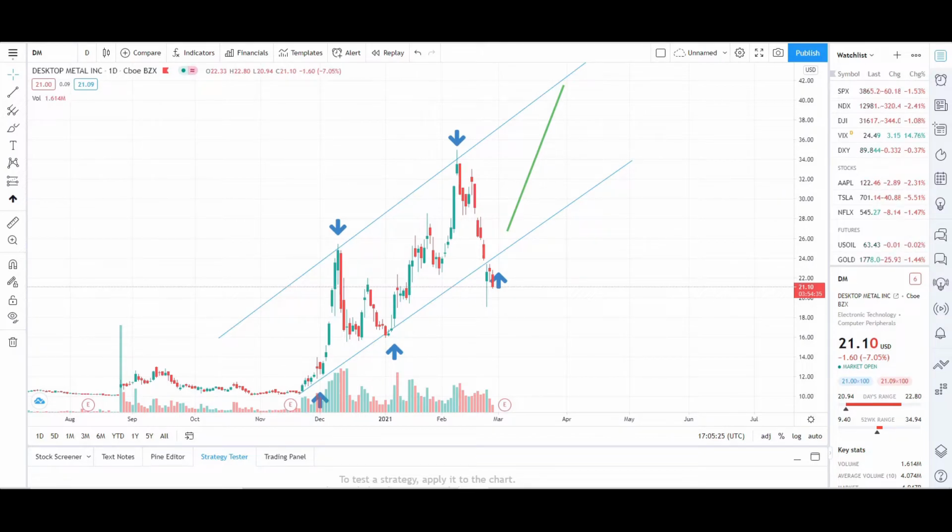I can see this trend continuing, and between now and maybe late March or April, we could see the price continuing that trend up to the high 30s or $40 range. Given the potential of this company and the potential of the overall sector in general, I'm expecting the share price to increase in both the short term and significantly in the long term.